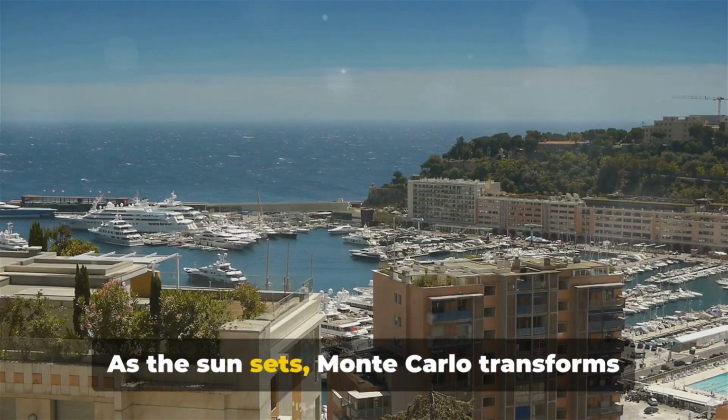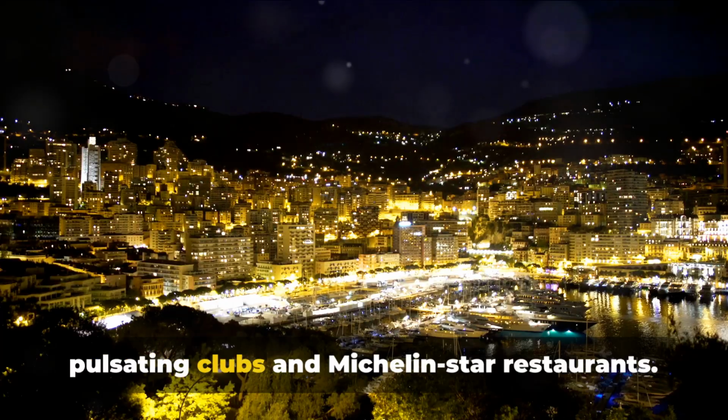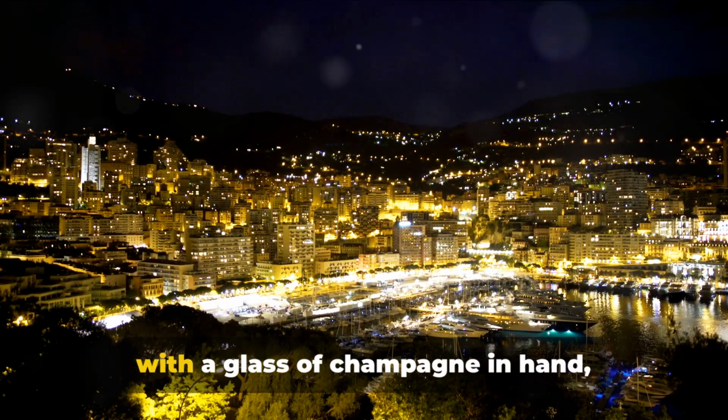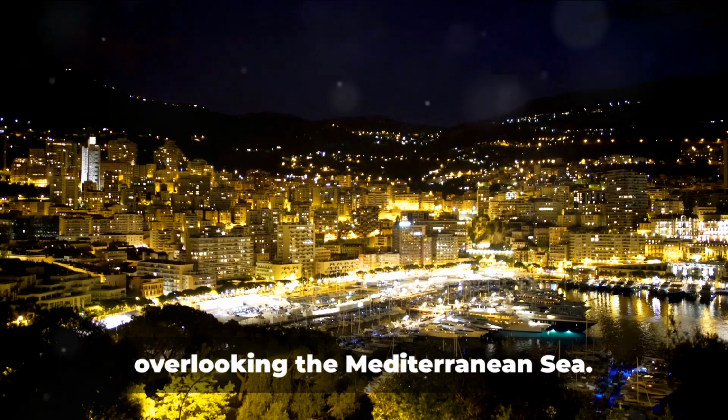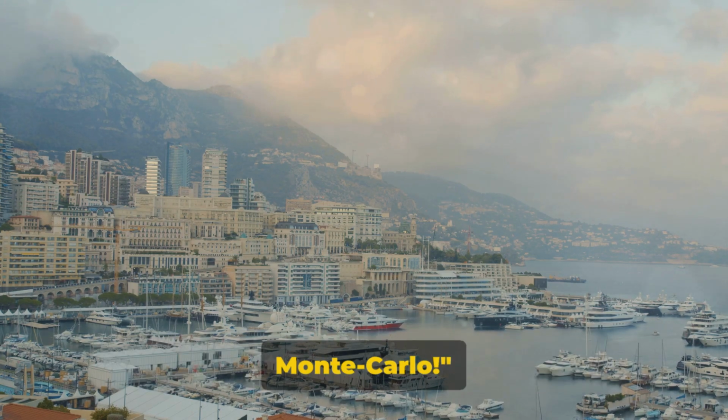As the sun sets, Monte Carlo transforms into a vibrant nightlife hub with pulsating clubs and Michelin-star restaurants. It's the perfect place to end your day with a glass of champagne in hand, overlooking the Mediterranean Sea. Day 1 ends with a bang, or a jackpot if you're lucky enough, at the Casino de Monte Carlo.